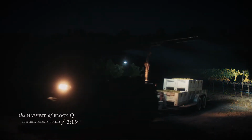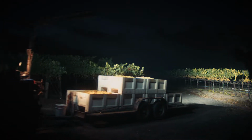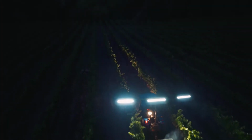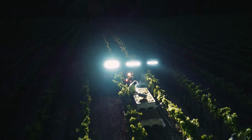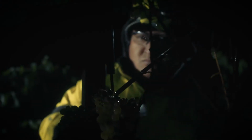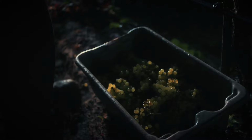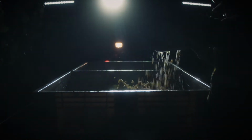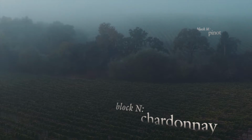We don't do things just because they've always been done that way, or because we heard it works. We follow a process of our own creation. And while most wineries set out to make a variety of different wines, we focus on just two.